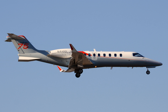Specifications. Learjet 75. Data from Bombardier. General characteristics. Crew, 2. Capacity, 8 plus 1 passengers. Length, 58 feet 0 in, 17.68 meters. Wingspan, 50 feet 11 in, 15.52 meters. Height, 14.13 feet, 4.31 meters.